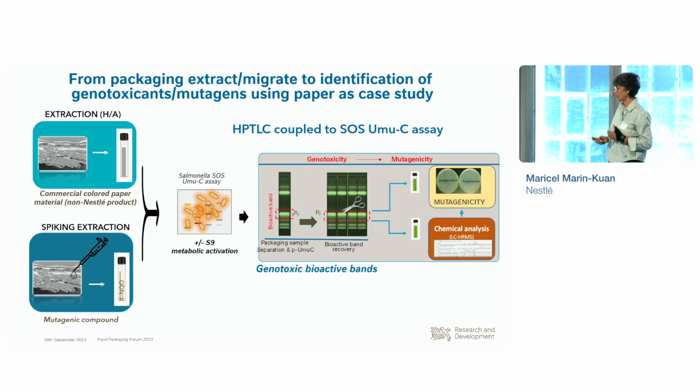So let's see how we can apply that to packaging with a case study. What we did is that we took paper material that is commercially available. It's not a Nestlé product, but we use it for the example. And here, we spiked it with different compounds that we know are mutagenic. So I spike my paper, and then I do my extraction. I apply my samples onto the plate of the HPTLC. I did the chromatography, I put my bioassays, and then I see if there was a genotoxic response. And the answer was yes, there is a genotoxic response.